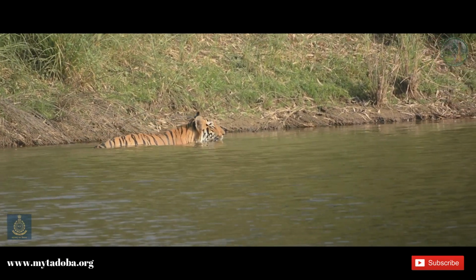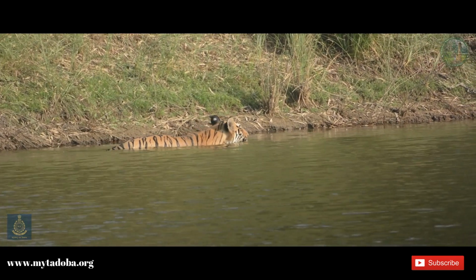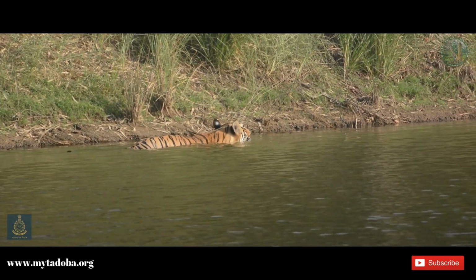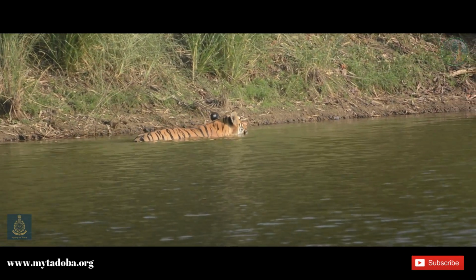You can see this tiger gracefully taking a dip in the water on a hot summer morning. He's slowly walking in the water, cooling himself down.